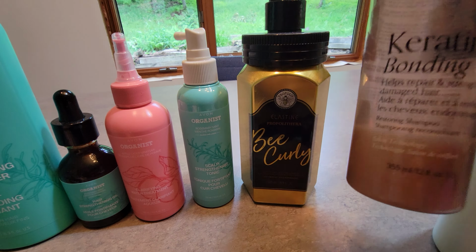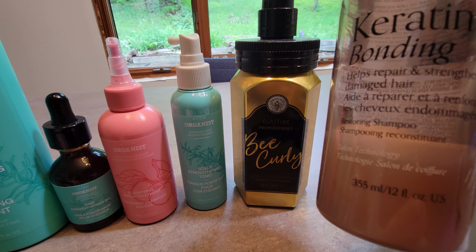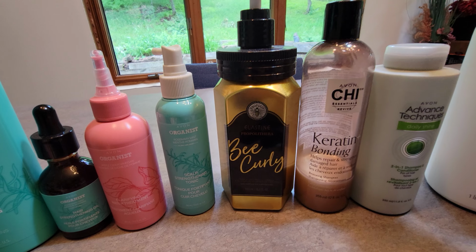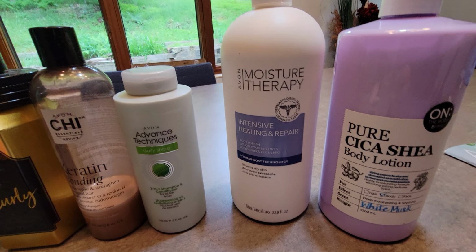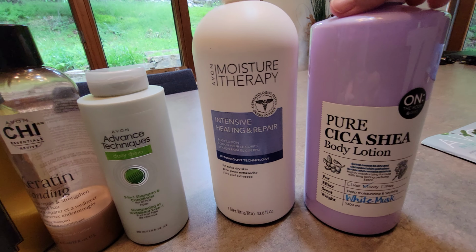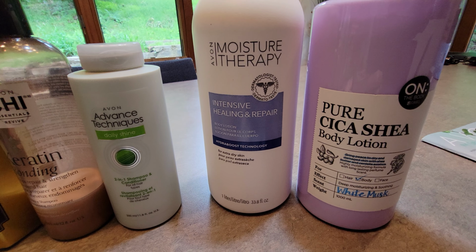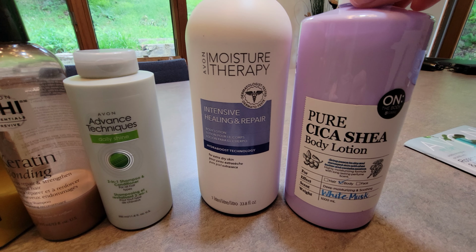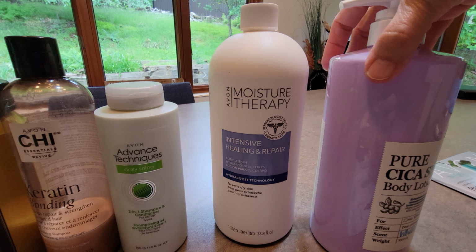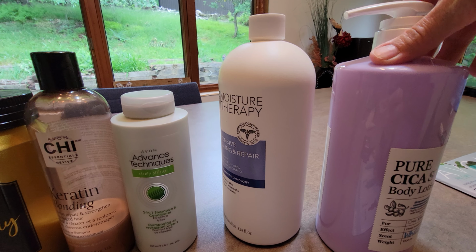And then here's our Chi. It's only 12 and a half, right? 12.8, 12 and a half ounces. And then this is why I brought this down for a purpose. This is 33.8. I'll get to it. I just want you to see the comparison of the sizes, okay? That this comes with a pump, this doesn't.